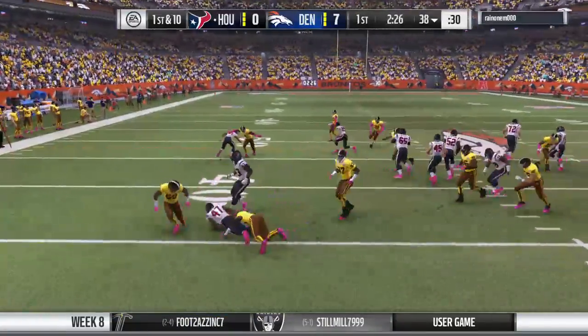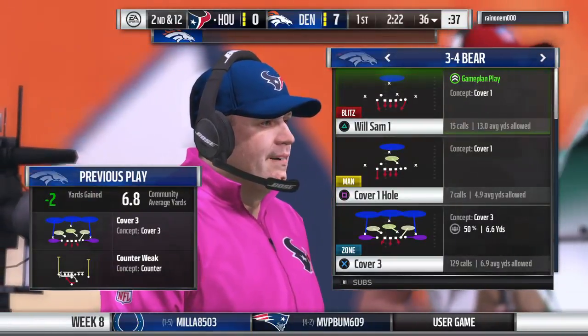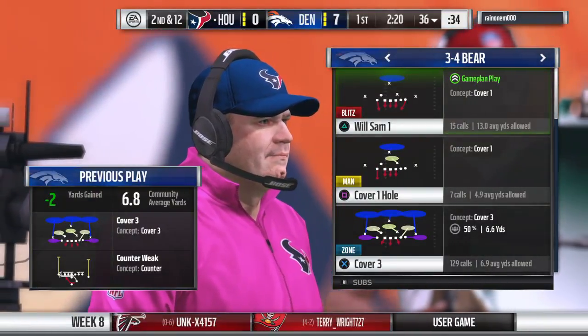And they'll go ground game here with a tailback. And he is going to lose yardage here. That's going to go as a loss of 2, and it'll be second down.